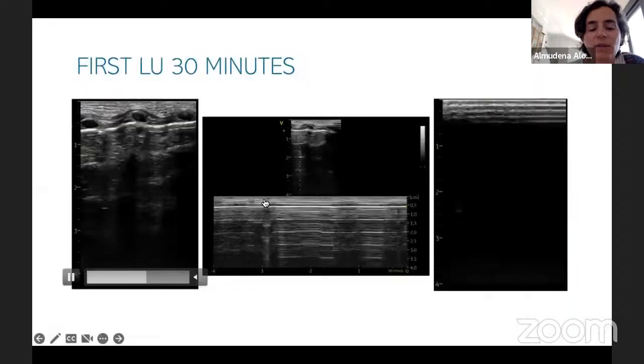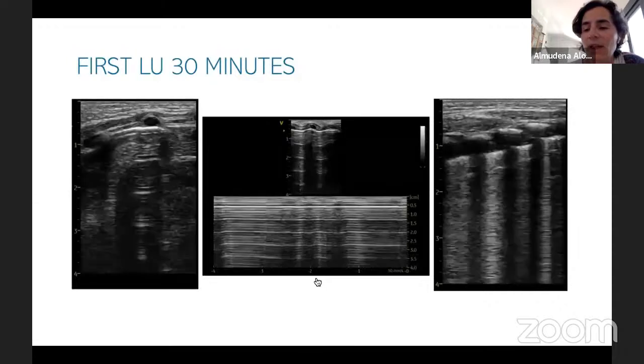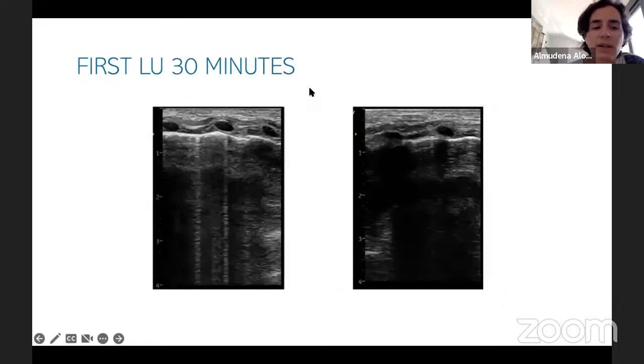If we use M mode, here you can see the transition from the beach sign to the stratosphere sign. This is moving quite slow, I'm afraid. I don't have the image of the lung point, sorry, but you can see how in more dependent areas you see lung sliding again, and also B lines. So this will be a pneumothorax, a small pneumothorax.